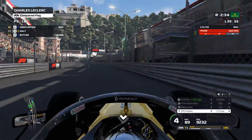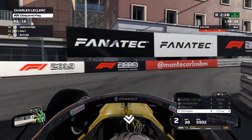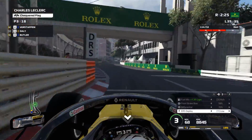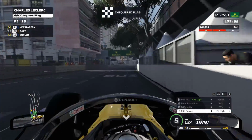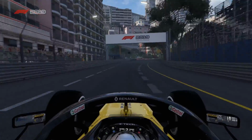But here we go, through the final chicane and into Raskas. Let's just keep it all together now. There's no way that Devon can get us on the run up to the line. It's going to be another podium in this first season of career mode. 2 podiums for Renault. I can't believe it.